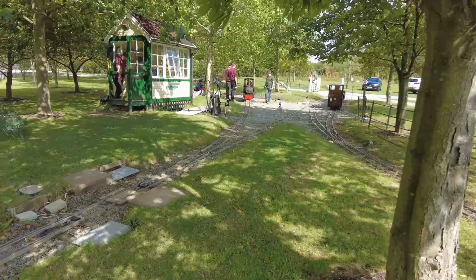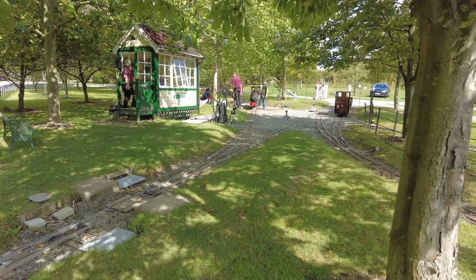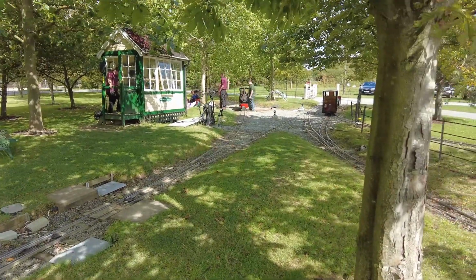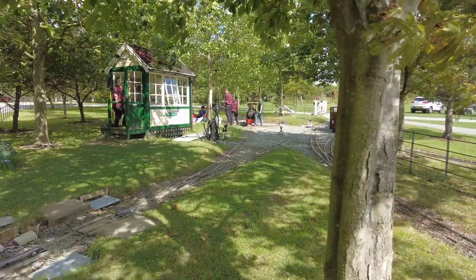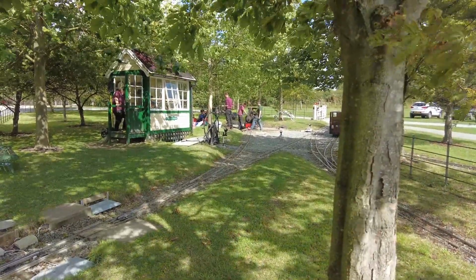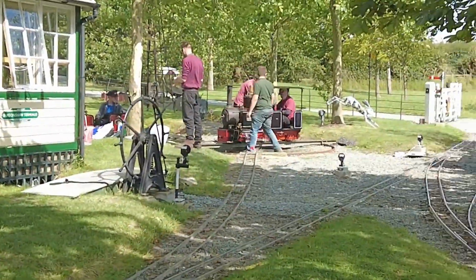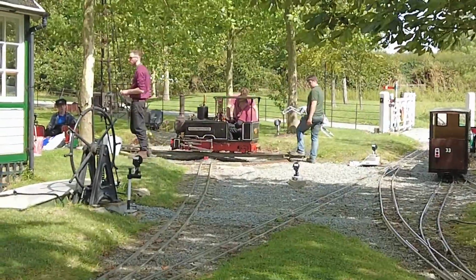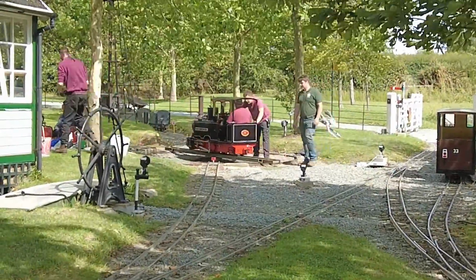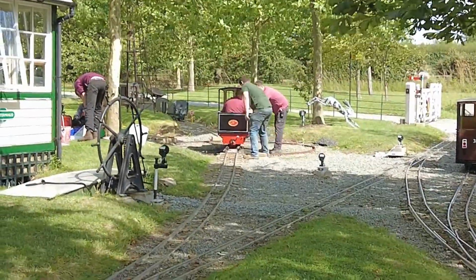So this is Barnard's Farm Railway, just off the A127 near Brentwood in Essex. It's a privately owned 7¼ inch gauge railway. It's open on selected weekends, and I did become aware of it during the COVID times, but it was all shut up then, and with my memory the way it was, I forgot all about it, and suddenly remembered it a couple of weeks ago.